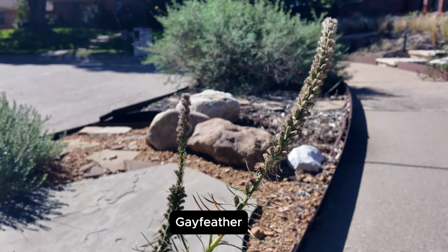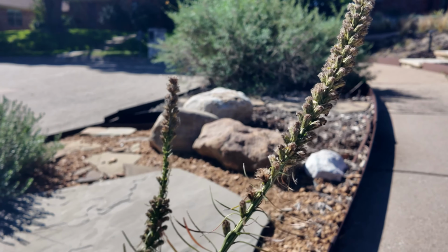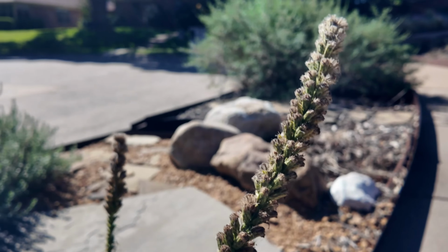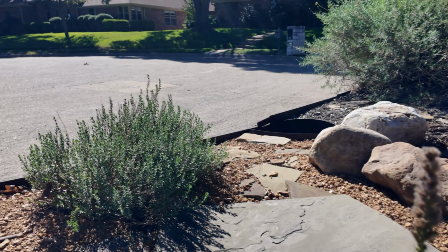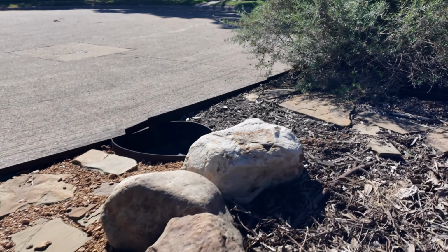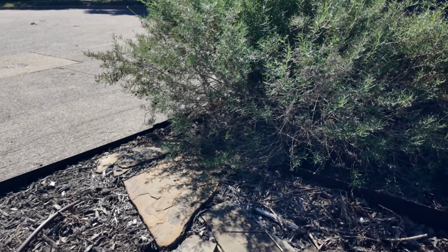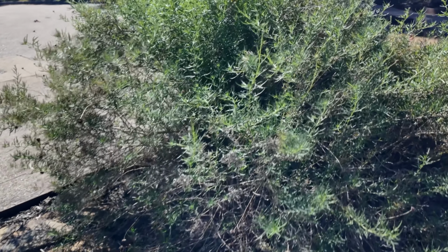Here we have gayfeather. It's one of my favorite wildflowers. It doesn't look terrible once it goes to seed, which I really appreciate. It shoots off real pretty purple blooms come August and September. This area used to have some May Night salvia, but I really like the wildflowers that pop in there, so there's a lot of seed in there. You just can't see it right now.